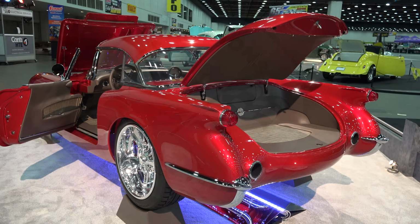We incorporated an LS supercharged motor on it, and in order to do that, we had to modify the hood in order to clear that. There we got into the modification of the hood and put a cowl induction scoop on the hood. To me, that was a trick too, because to add a cowl hood to a car like this, you can make it look funky in a heartbeat.